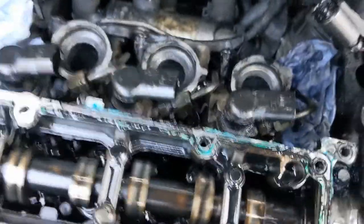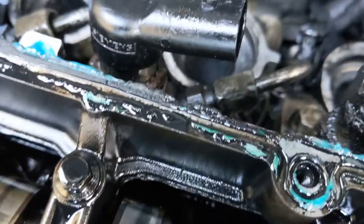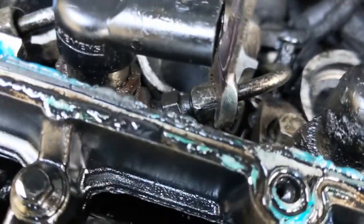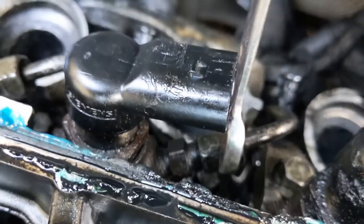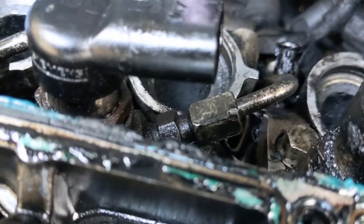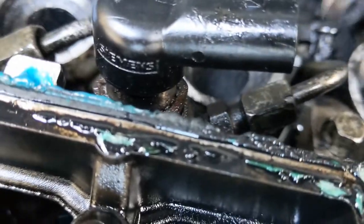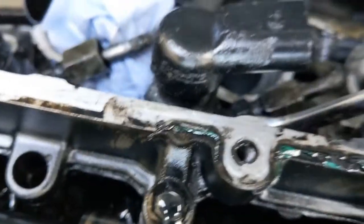Right, so another thing I wanted to check, because this has happened to me in the past as well. These unions here. Now, sometimes when you crack these pipes, this union adapter sort of cracks off with the pipe, and you might not notice it. And that is the case with this one. So I'm going to crack all these off, make sure these unions are all tight on the injectors, because they're going to leak if they're not tight, and then we'll put the pipes back on.